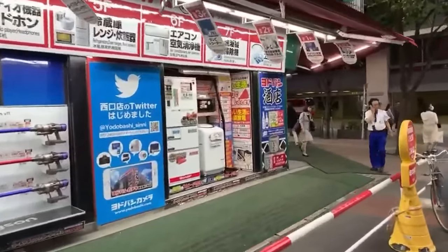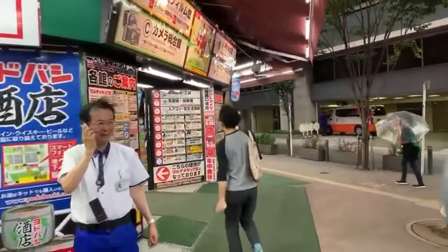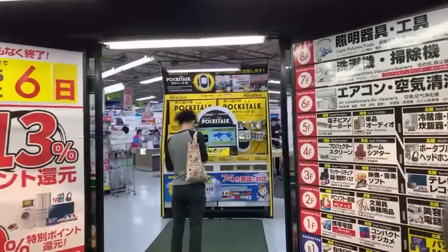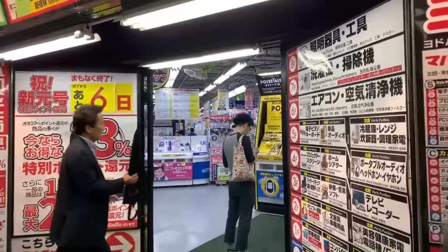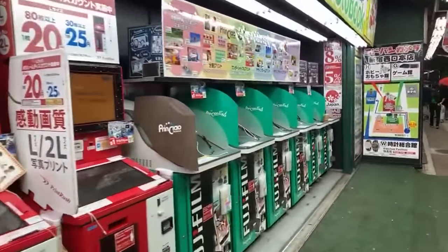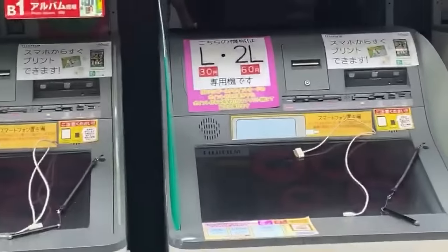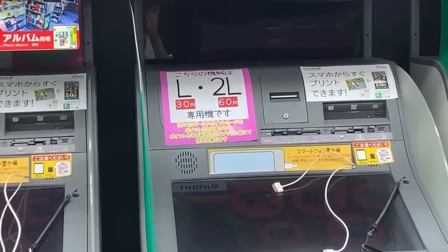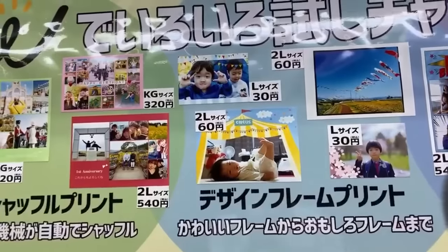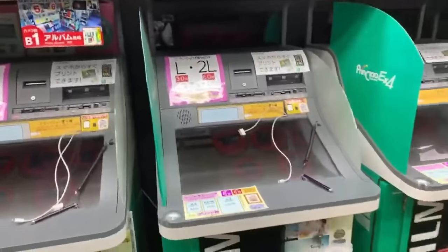This used to be where a lot of people would get their smartphone digital pictures printed out. You would just walk by and say, I want a picture printed, and you'd be able to print it really quickly there. Oh, you can see inside the store here. Oh, they've moved it to this side now. So if you have a digital picture, you have a smartphone, you want to print out your Tokyo pictures, you can do it for about 30 yen for a 2L size or 60 yen for a double size. And that's right here. You can see L size, the difference between L size and 2L size. You can print them all from these machines here and decorate them. It's pretty cool.